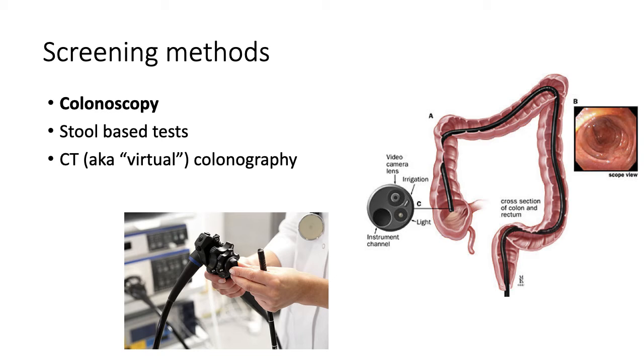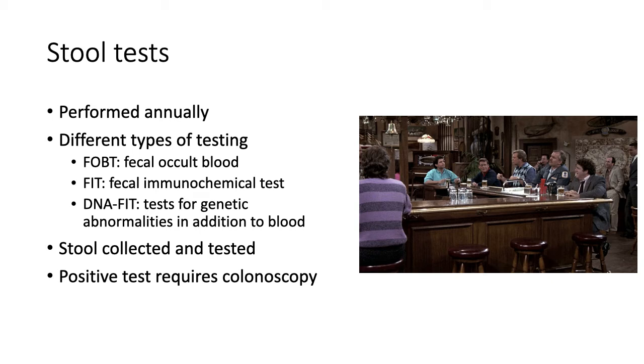There are stool-based tests wherein the stool is collected and submitted for testing, and if a test is positive, then a colonoscopy is recommended. And then there's the CT, or virtual colonography, which is a means of trying to visualize the colon with an X-ray. Stool tests are performed every year once screening is started.